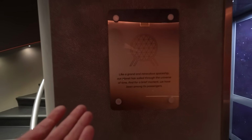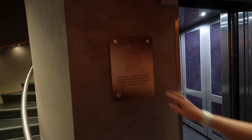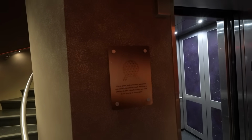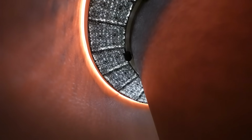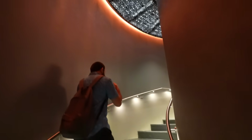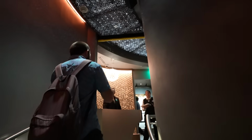Like a grand and miraculous spaceship, our planet has sailed through the universe of time. And for a brief moment, we have been among its passengers. Now, also dinosaurs have been amongst its passengers. Thank you. We asked what the best reveal was. Oh man, look at the ceiling and everything. And they said, take the stairs. Oh man, I'm getting dizzy. Ooh, look at it.